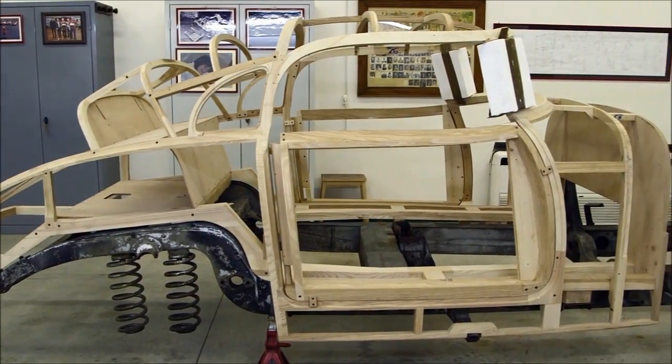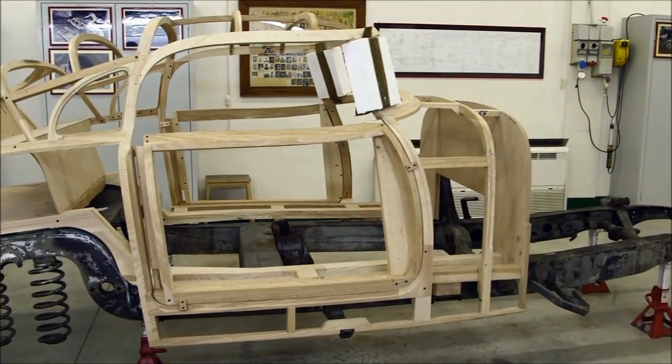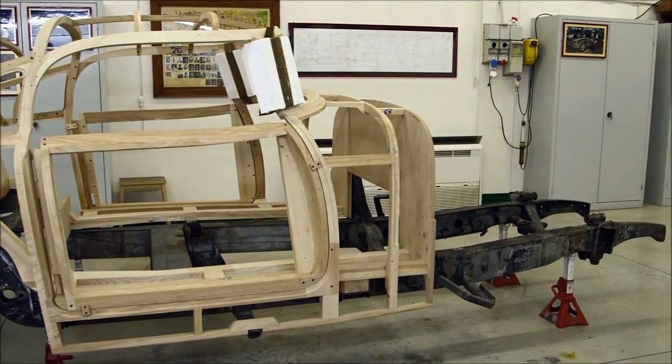Already the very first impression shows that an extraordinary form is being created here. The vehicle existed only once. This car is unique, so it's pretty hard to get some orientation, which of course makes it even more difficult.